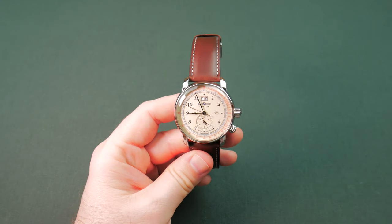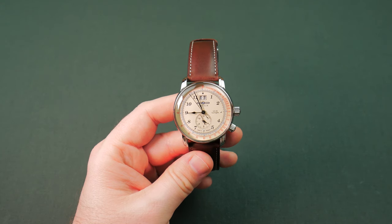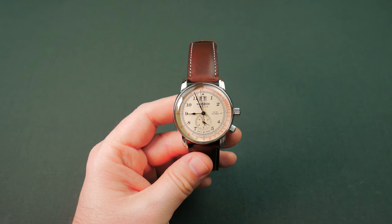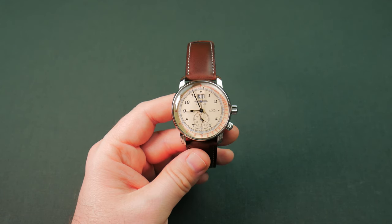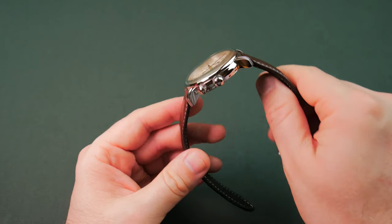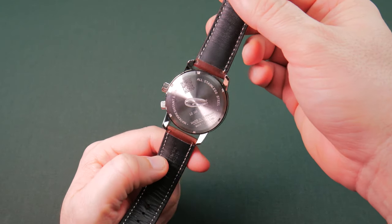So, hitting our number 2 slot is a bit of a surprise. It's a quartz piece, not an automatic. Coming in at number 2, a Graf Zeppelin Los Angeles, LZ126. I was stunned when I got this piece. The quality is just off the chart. Now, it is made in Germany, and I tell you, those Germans know what they're doing when it comes to building something nice.